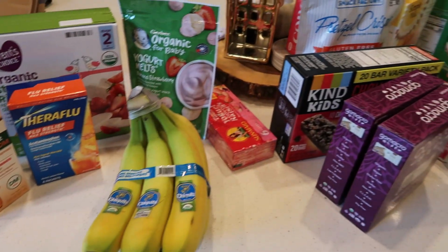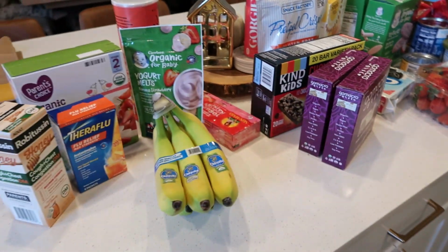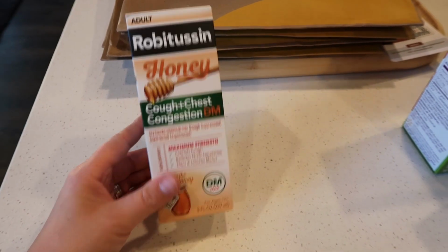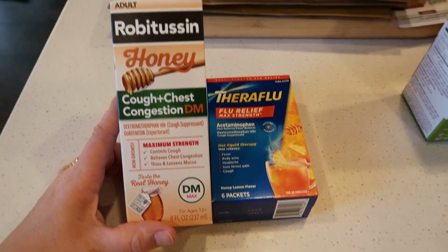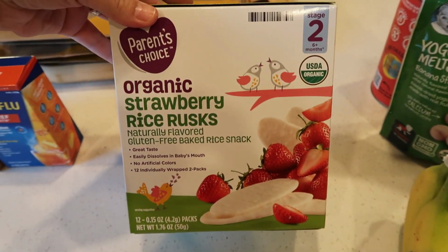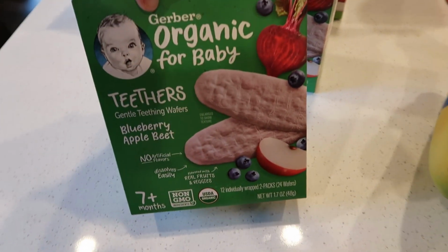Okay, I didn't get a ton this week because I didn't need a lot, and I'm trying to use the food that we have in our fridge and our pantry, but we've all been recovering from a little cold. So Jamin really likes these. I can't take them because I'm breastfeeding, but I got these for Jamin for the next time we are sick. I got some organic snacks for Knox, along with some organic teethers because he loves these.